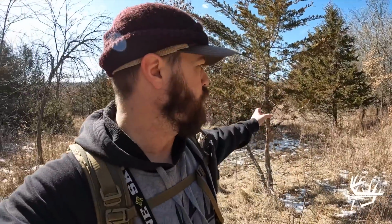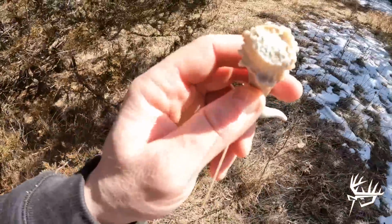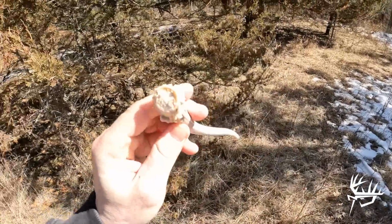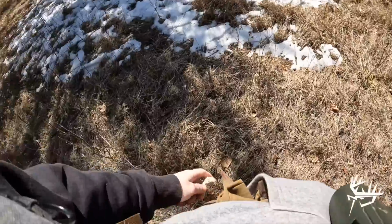I was just working up through this cedar grassy area. Got up here right kind of where it meets the edge of the timber. Just found one. It's a spike. Looks like an old one too. It is fresh. I thought it was old, but sure enough, she's fresh. Nice. Put that one in my pocket.